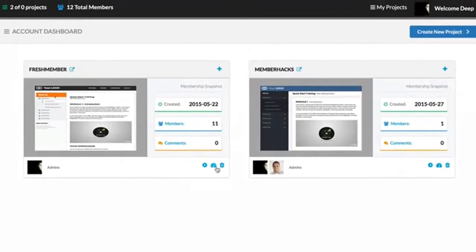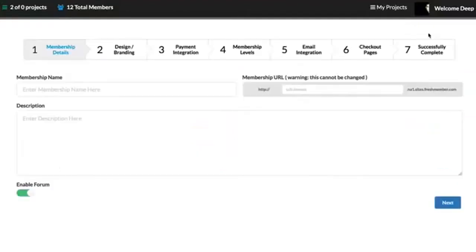Now, we also have these quick links that you can go to manage your different membership sites or actually go inside of the configuration or setup area. But what I'll do just for this demo is show you guys how to walk through the wizard that we have and how easy it is to set up your membership site. So you just click on Create New Project, and it's just going to take you through some basic membership settings.